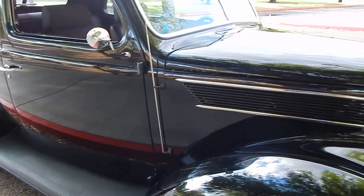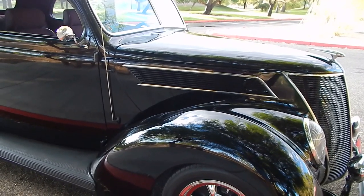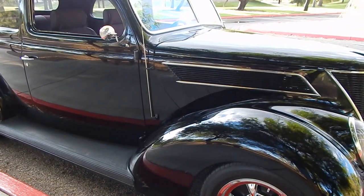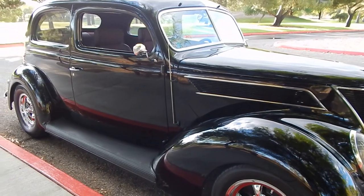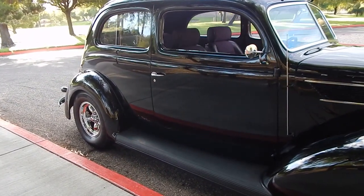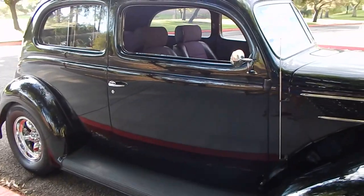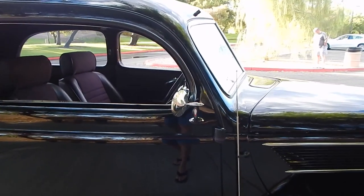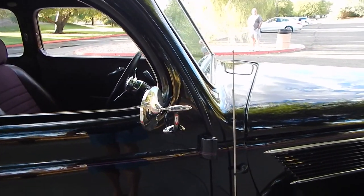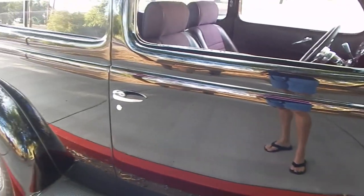You see all the trim around the grill and the hood sides. The hood sides come off easy. If you hang on, like always, we cover the engine compartment for you, and undercarriage. It has a really nice exhaust system in it. It's all mandrel bent. No muffler shop kind of stuff on it. Nice little swan neck style mirrors here. Hinges are all out like they're supposed to be. Doors shut really nice on this car.